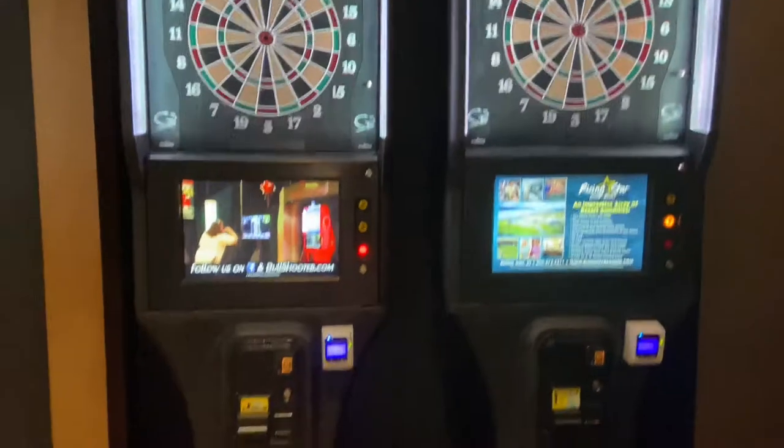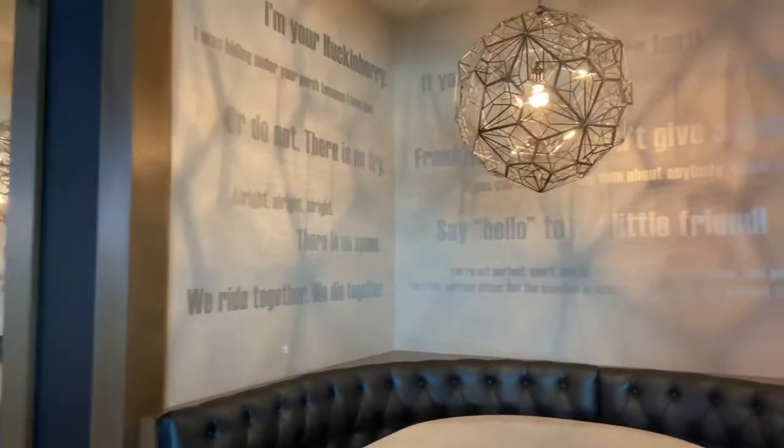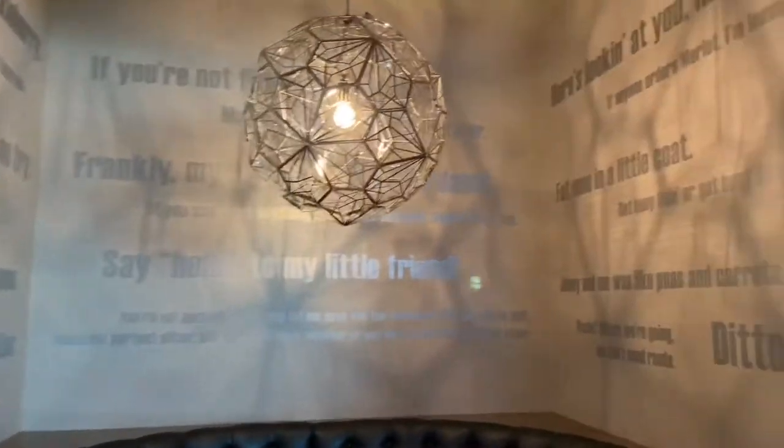Coming back inside, they have a lot more classic movie posters on the wall, some electronic dartboards, and these are those private booths that we were looking at before. It's really nice because if you look closely, they have movie quotes on the wall, which I thought was a really nice touch.